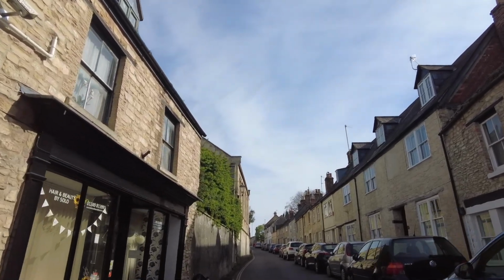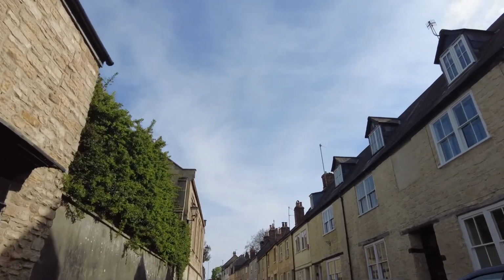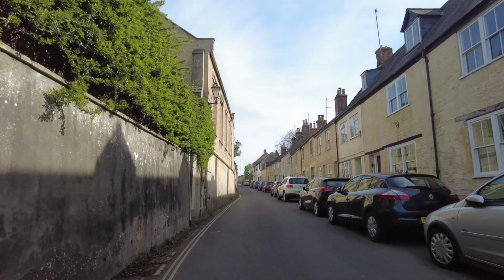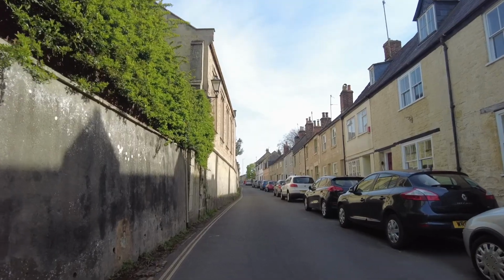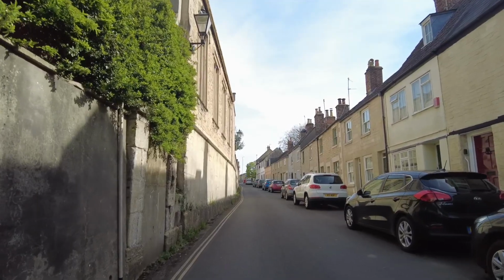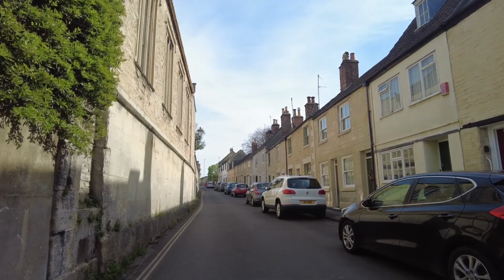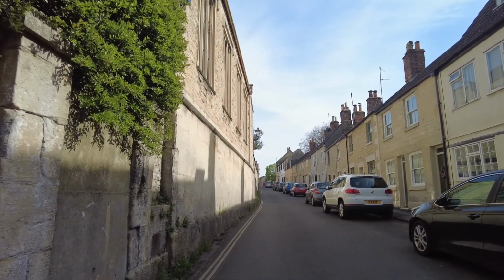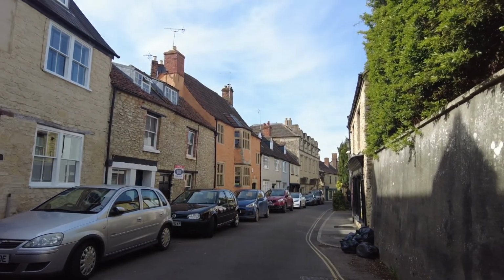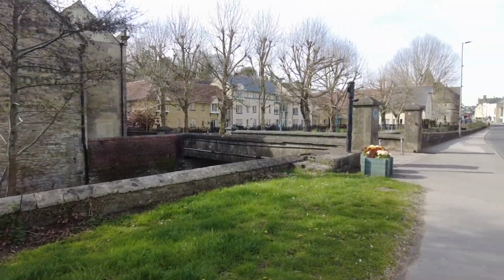Still a couple of buildings left as commercial shops, restaurant of course, or a takeaway there. You can see the beauty of the stonework that you get, and some very nice interesting terrace properties. So now we've almost gone full circle.